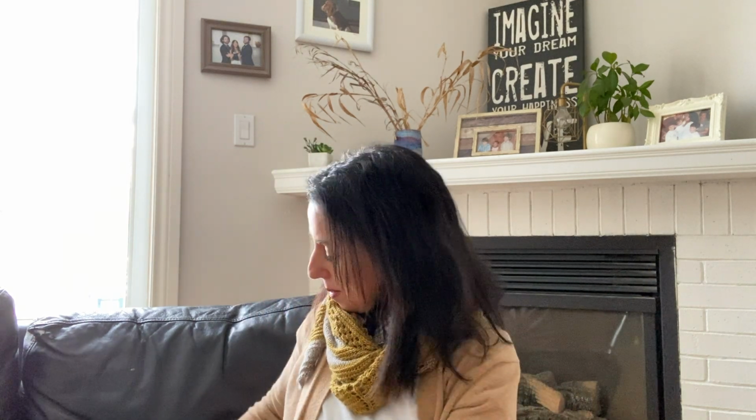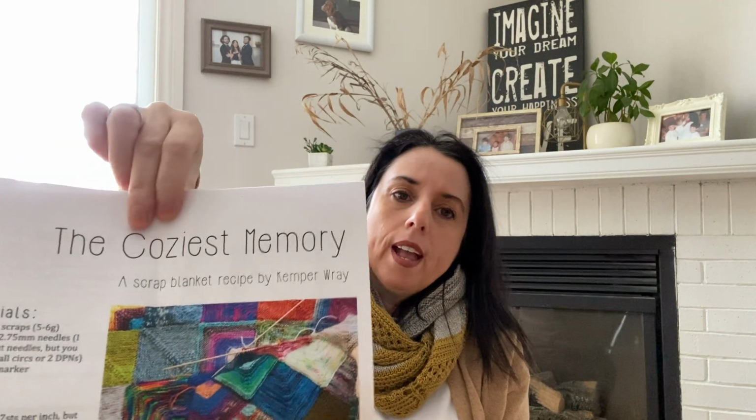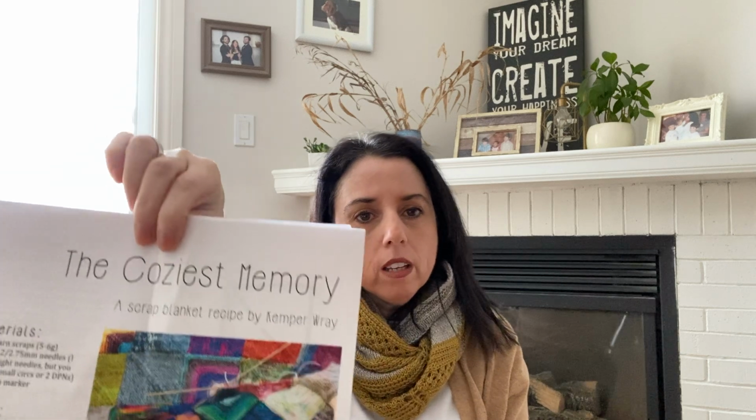I think it's going to be really nice and warm. So that's project 3. And then, because that wasn't enough, I started something new. I was seeing on the Crazy Sock Ladies podcast and somebody else's, the Coziest Memory Blanket. It looks like this, by Kemper Ray. And at the beginning I was like, I don't know if I'm drawn to that as much as the granny stripes. But the construction of it really piqued my curiosity.